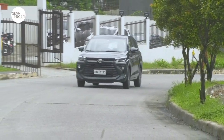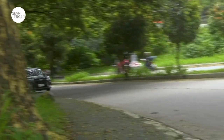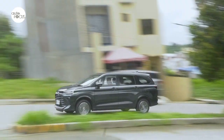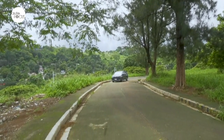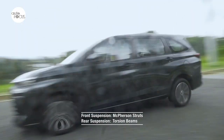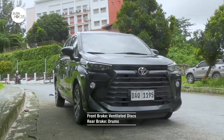Those numbers should prove adequate for problem-free driving in stop-and-go traffic in the city, but maybe not for fun driving in the countryside. Judicious use of the sequential shifter may be needed for steep uphill climbs when carrying a full load of 7. The third generation of Avanza has vastly improved ride and comfort compared to its predecessor, owing perhaps to its new unibody construction and the tuning of the suspension system featuring the front McPherson strut and rear torsion beam combo. Reliable stopping power comes from a brake system featuring front ventilated discs and rear drums.